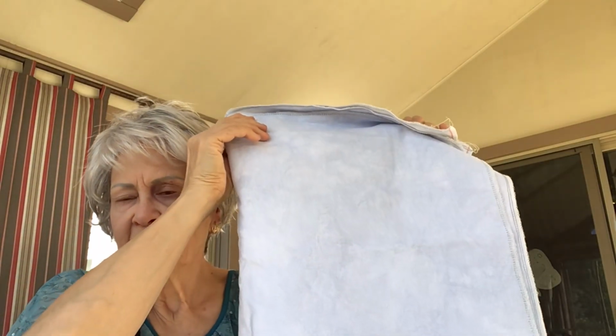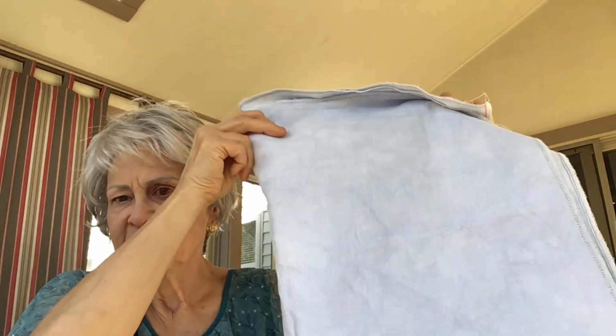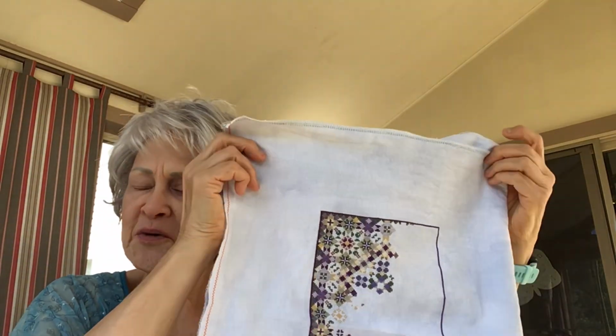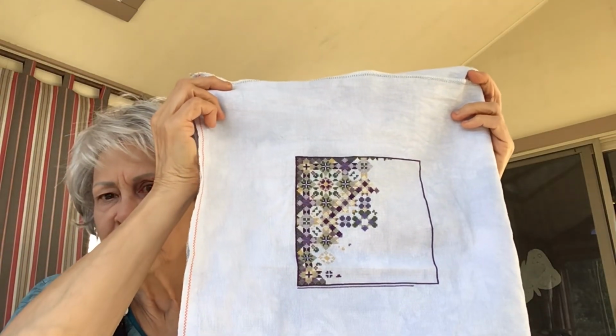I jokingly said on my Instagram that if there really are fairies and they have wings, this is the color of their wings. But you know what I mean? It's ethereal. It's just beautiful. I'm so happy I chose this fabric. So that's Garden Trellis, and that's where I am on the first block. We'll see how I do in September.